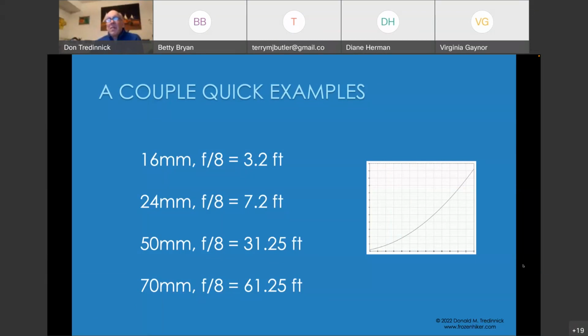But if you go from 16 to 24 millimeters, which isn't that much of a change, you can see it more than doubles where you need to focus. And then from 24 to 50, it goes all the way from 7 to 31 feet. So that point gets out there quite a bit. And you're probably thinking, there's no way I'm going to know all of this.